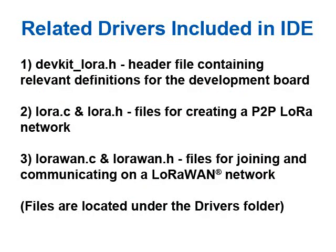The CCSC compiler IDE includes drivers and example files that go along with the long-range RF development kit. The drivers folder has a header file named devkit_LoRa.h that contains relevant definitions for the development board. The LoRa.c and LoRa.h files are for creating a peer-to-peer LoRa network. The LoRaWAN.c and LoRaWAN.h files are for joining and communicating on a LoRaWAN network.